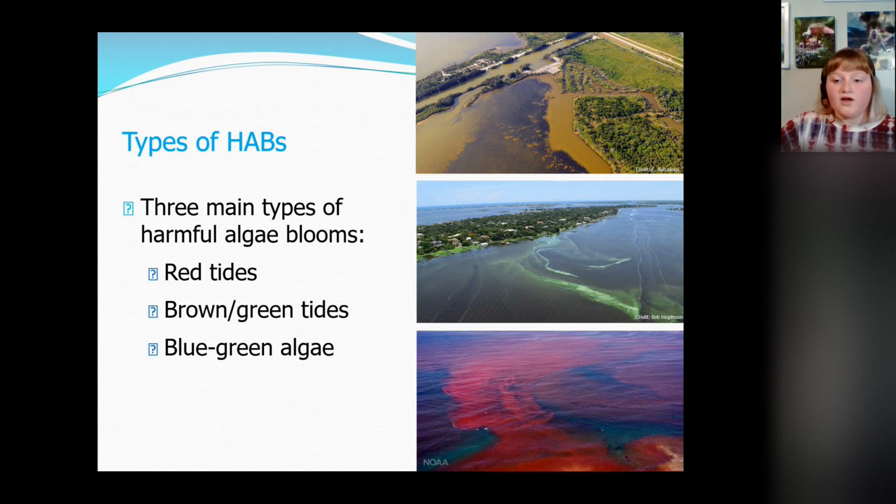So types of harmful algal blooms, there are three main types. There's red tides, which we have mostly on the West Coast, caused by a specific type of algae that creates a toxin that can cause neurological effects. So in manatees, it can cause seizures and difficulty breathing, and animals that have this toxin need to be rescued and rehabilitated before they can be released again. There's brown and green tides, which can be found almost anywhere. And then there's blue-green algae, which grows in fresh water.